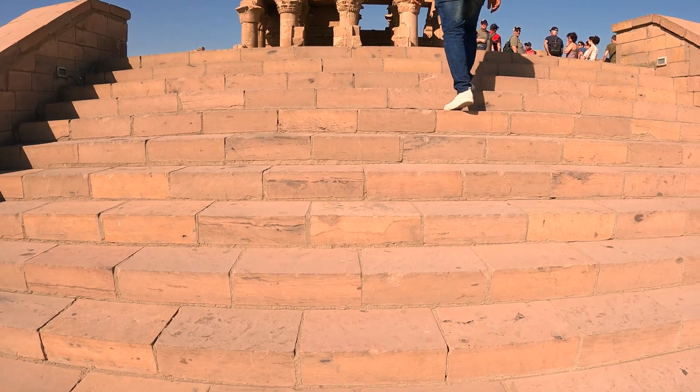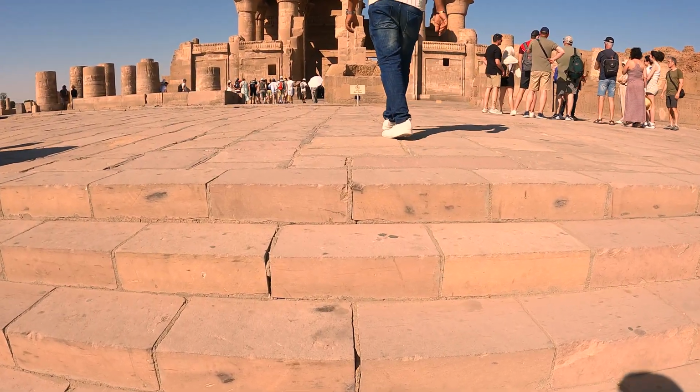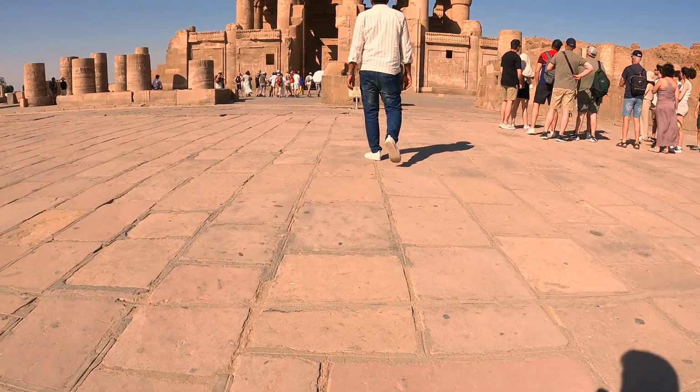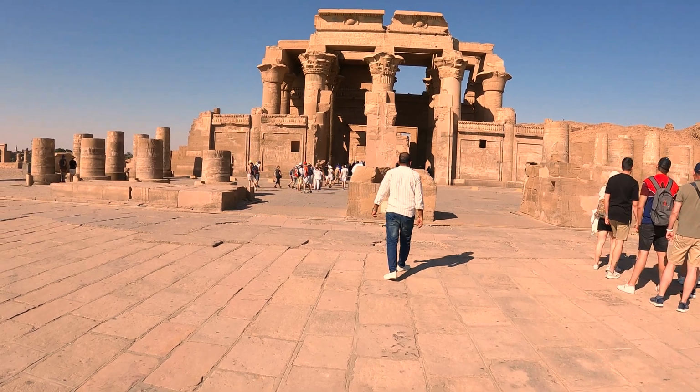The Temple of Kom Ombo is an unusual double temple in the town of Kom Ombo in Aswan, Upper Egypt. It was constructed during 180-47 BC. Some additions to it were later made during the Roman period.